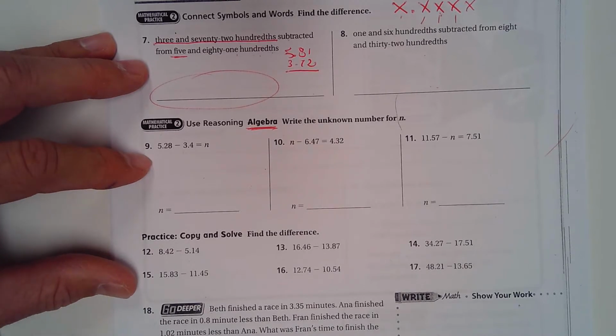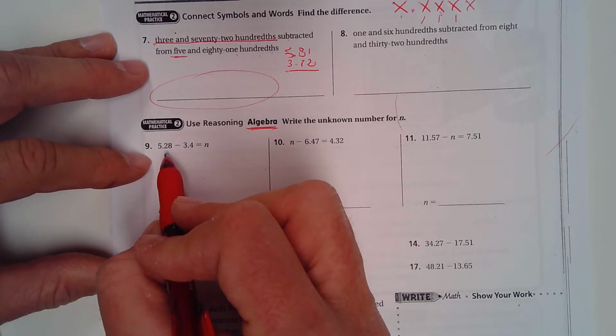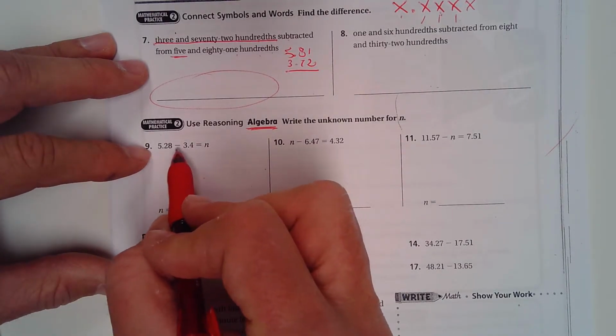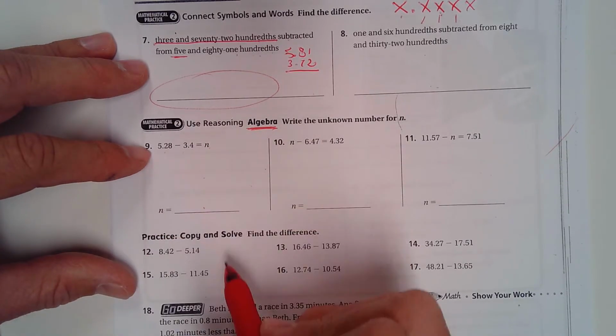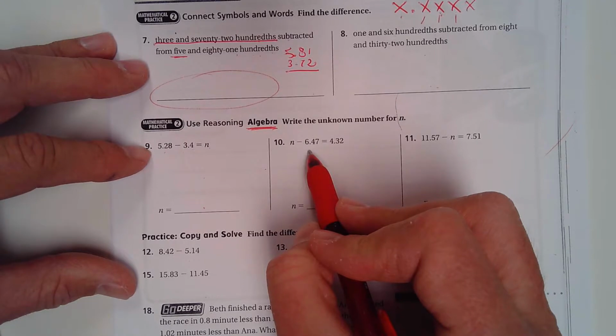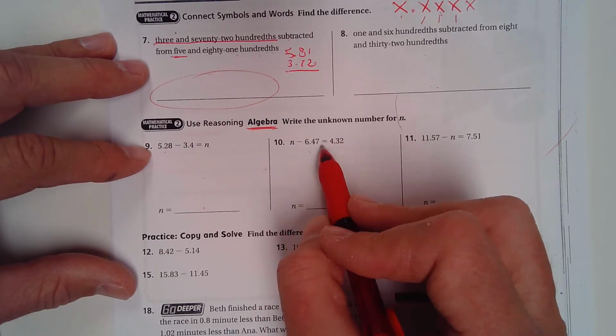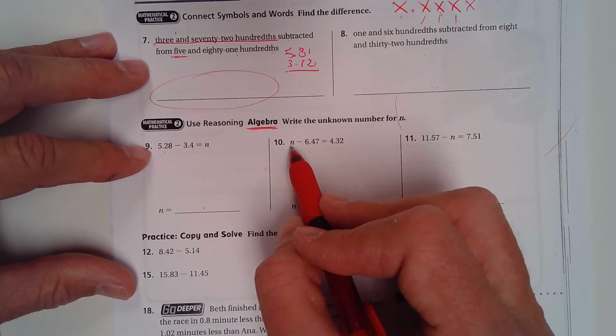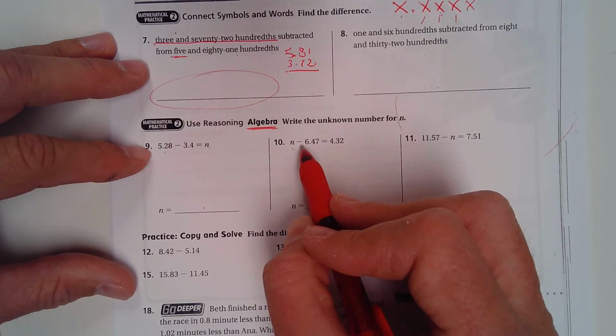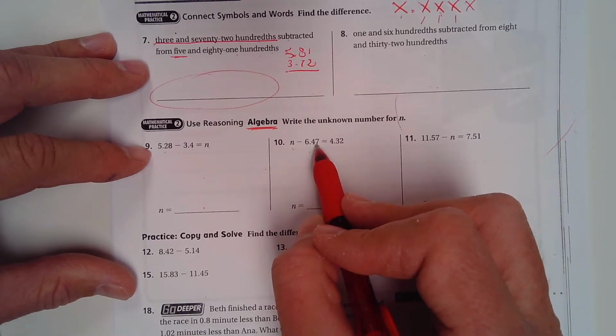Now, these here are probably not that complicated, and maybe I was making it harder than it was. This one is like the very first one I did. So you're just going to subtract 3.4 from 5.28 to get n. This one is like the second one I just did. Okay? What's happening to the n? We want to know what n is, but what's happening to it? Well, it's being subtracted by 6.47.